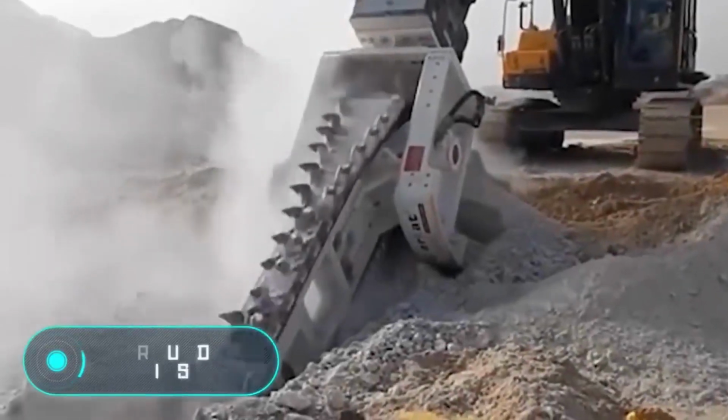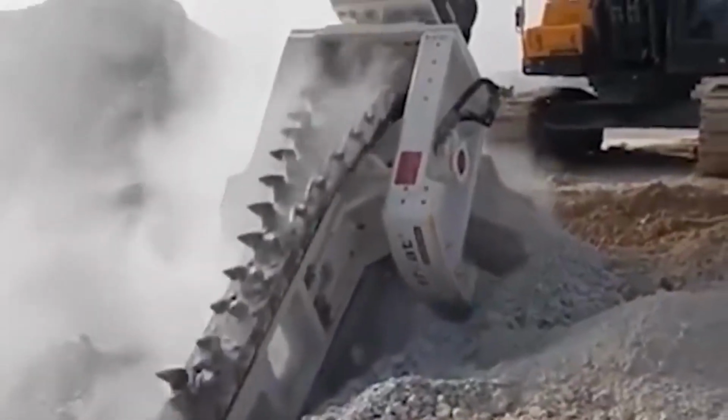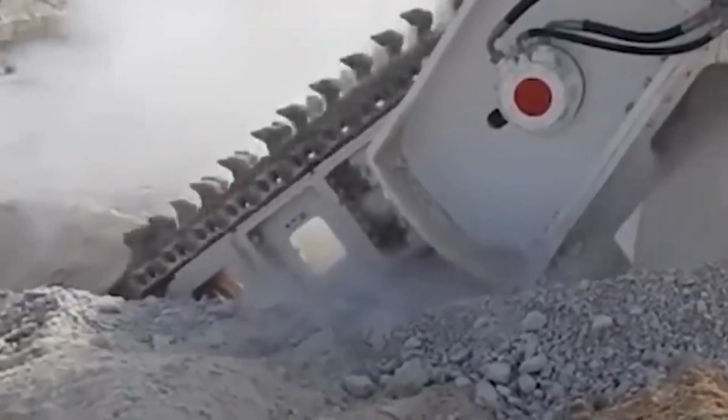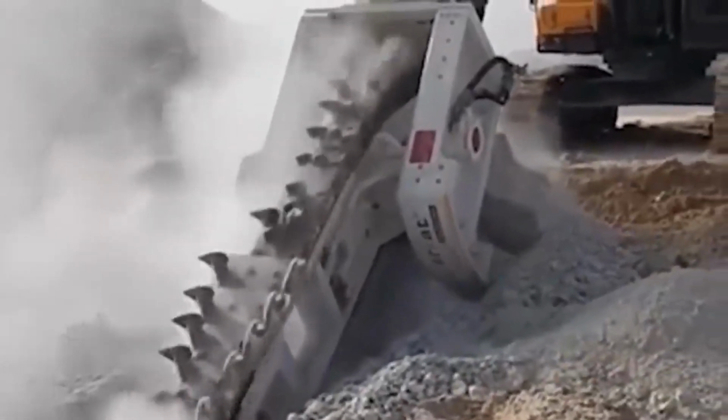Ground chainsaw. This huge saw is a special suspension unit to drill the ground. This vehicle has been designed to work with different types of soil and on different surfaces thanks to the sharpened teeth at the base of the workpiece. The drilling mechanism can be easily attached to any tool designed for this job.